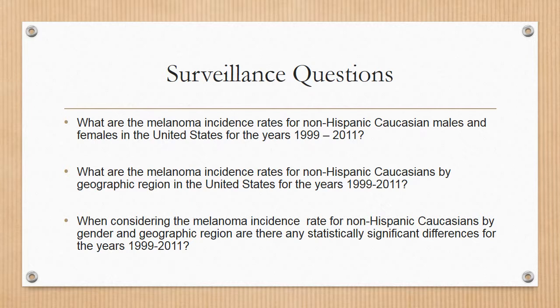Note that I specifically am looking at the non-Hispanic Caucasian group, as we went over in the last couple slides. That particular demographic is at higher risk of developing melanoma. And I wanted to avoid race as a confounding factor, so I just looked at that one group. And as I go forward, when I refer to any of the populations or the statistics, just know that I'm talking about specifically non-Hispanic Caucasians, even if I don't specifically indicate it.